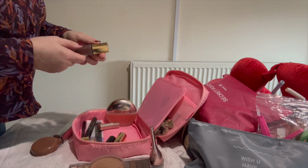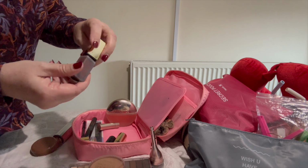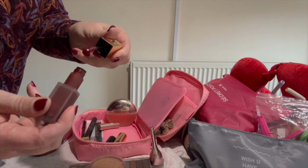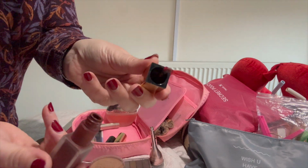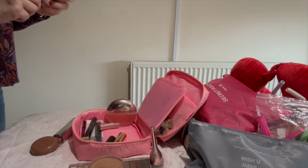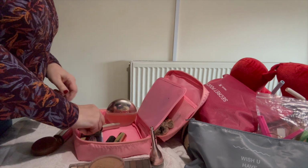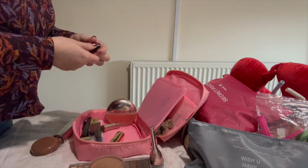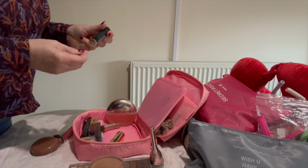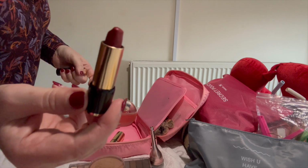I've got my Yves Saint Laurent lipstick. That's a really nice lipstick, and that's a lovely deep red colour. That's lovely on, that is. You do have to be careful when you're putting it on, because when you put it on, it stays on and it doesn't come off. I've got my Lancome lipstick. That's a nice red lipstick as well.